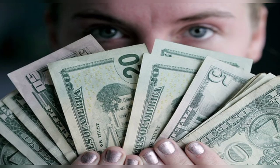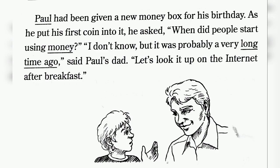Where does money come from? Paul had been given a new money box for his birthday. As he put his first coin into it, he asked, "When did people start using money?" "I don't know, but it was probably a very long time ago," said Paul's dad. "Let's look it up on the internet after breakfast."